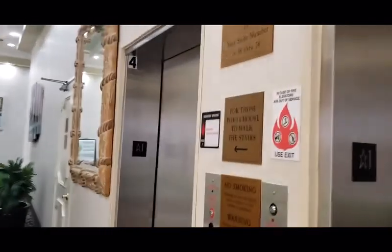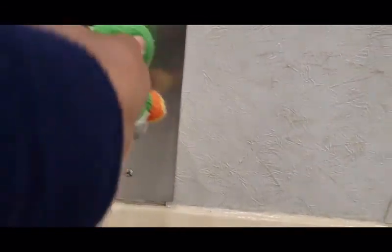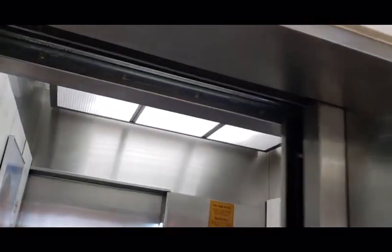Behold, these are the modernized elevators here at the Princess Royale Hotel in Ocean City, Maryland. These used to have old ass fixtures, but modernized. Oh, look at that. That's a nice rear door as well. Go to 5. Close the door.